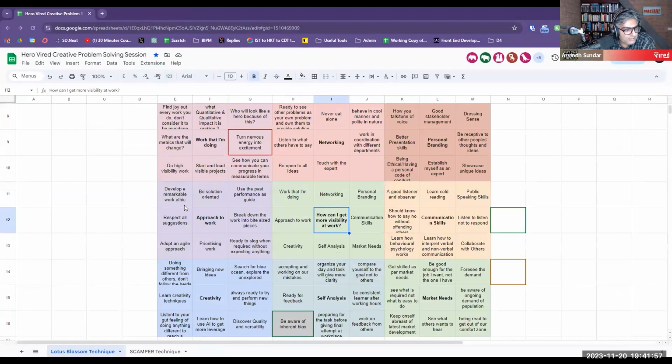So SWOT, Swaminathan, is a technique where you look at a situation or an opportunity, or an entity, and then you say, what are the strengths, the weaknesses, opportunities, and threats if you pursue down this path? This is a pure brainstorming technique to start with.